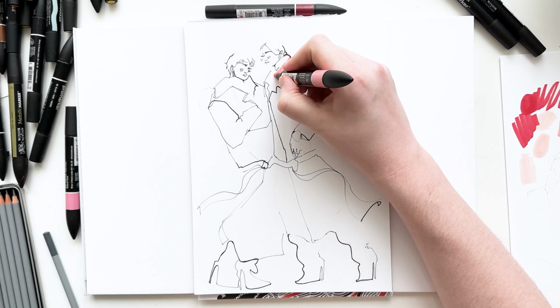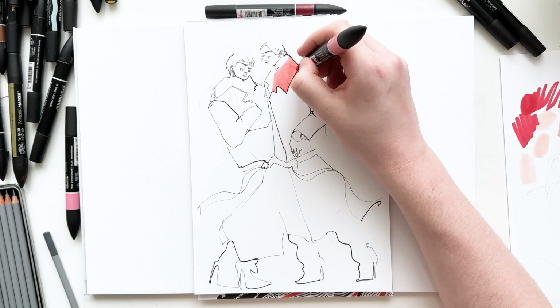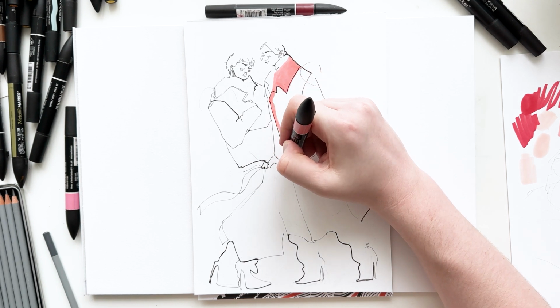Fashion illustrator is not a fashion designer. Let's just start with that one. We're getting straight into it. If you want to make a career from something, it's always a good step to understand what the role actually is.